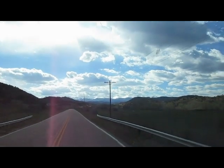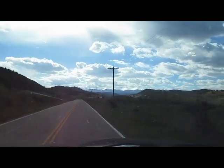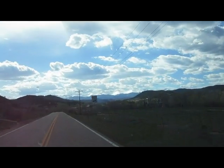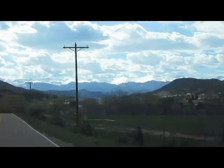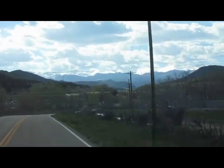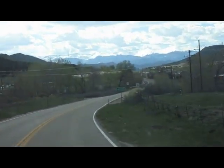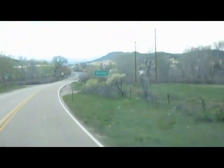And like I say, they look a lot bigger. The video was just, they always look smaller on the video. See if I can do this. They look about, look through the camera. They look about like that. Maybe a little bigger. So now we're coming into Weston, at that roadside.